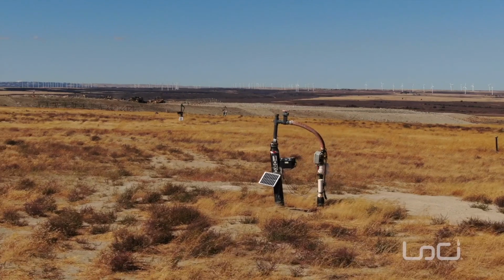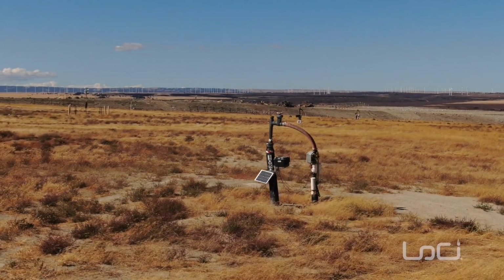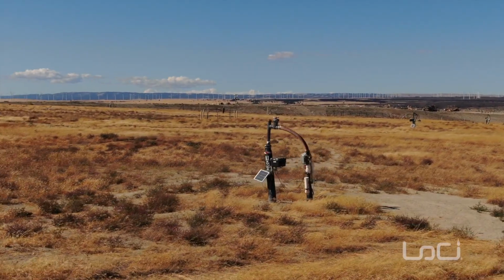LoCI gives us the precision on each well to adjust it the way we need to. Plus, working with LoCI, they have a team that's very passionate about what they do. There's really no comparison.